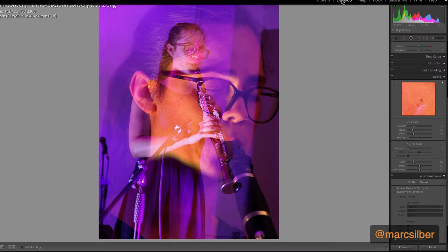Okay, John, so you're doing some cool double exposures going on here. And I'm assuming, since this is a raw image, that this is all done in camera.